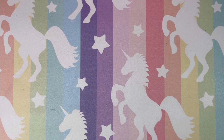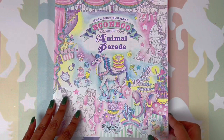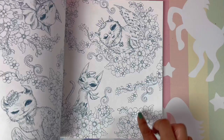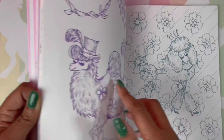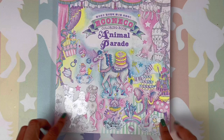Yeah, guys, we have more books. This is Animal Parade. This little book is so stinking cute. My plan for this book is to use all pastels throughout the entire book. Look, it's blue. The line art is blue on that page. It's purple on this page. Purple. The line art changed colors. And this book is amazing. You will see a flip through coming very soon of this book.